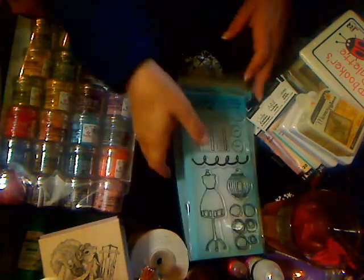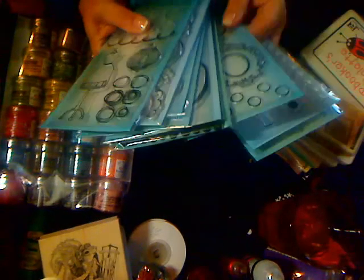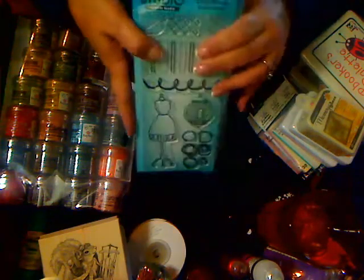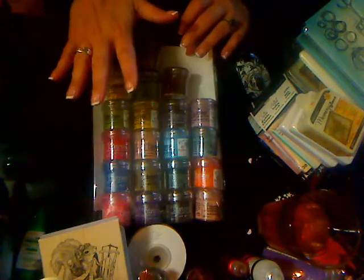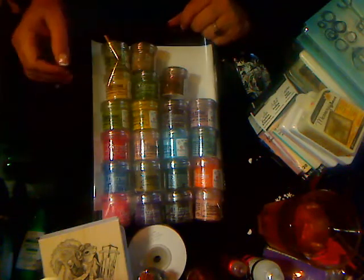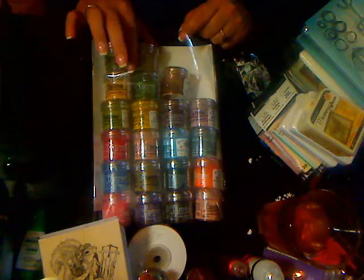So really, that was a lot of stamps. 3, 4, 5, 6, 7. I think there were 9 total sets. I mean, that's a ton. Probably the biggest score of the day, and I have packaged this. It did not come this way. But I found 21 different colors of Distress embossing powder.